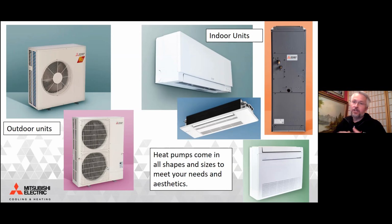Now, of course, I've been working for Mitsubishi, so all of my slide decks are reflective of Mitsubishi, but a lot about what we're going to talk about today is consistent with heat pumps across all the different manufacturers, not only in terms of the range of products that are available, but also their general capabilities. And there are reasons to go for one manufacturer or the other, and I have very strong and clear preference.